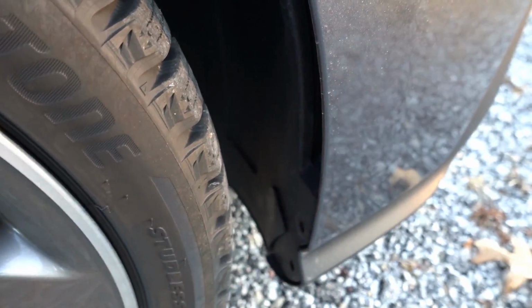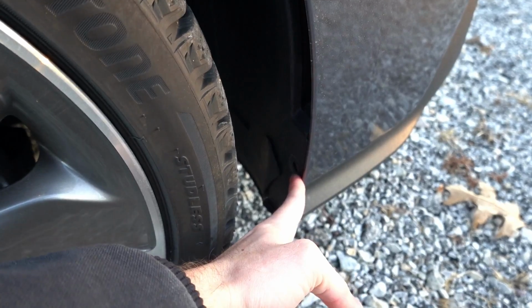Other damage is limited to the wheel well liner right here. Big chunk of it missing right there. These two clips, funny enough, just totally popped out and are gone. This one's still in up here. But you really cannot tell any other damages until the front bumper comes off.